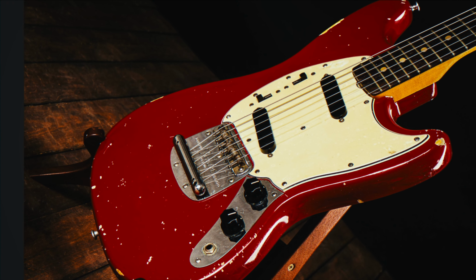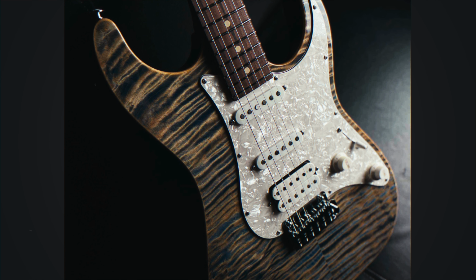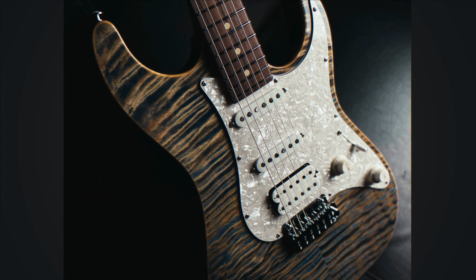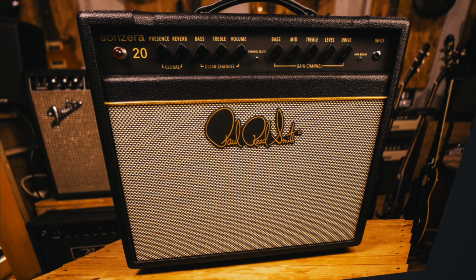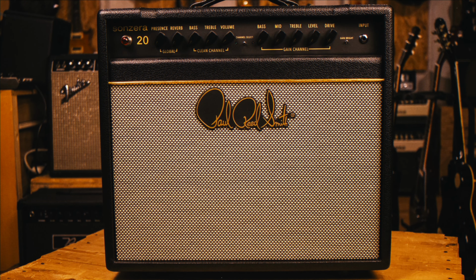I checked out this vintage 1967 Fender Mustang in Dakota Red and a used Suhr Standard Plus. I tried both of them. I like the store because you are very free to try as much guitar as you want. The amp, as far as I can remember, is a PRS Sonzera 20. It's just in a clean setting.